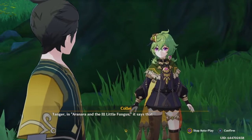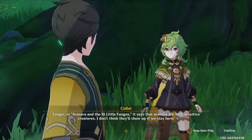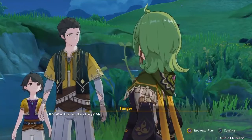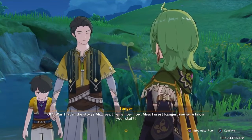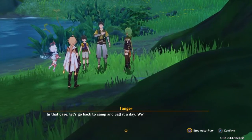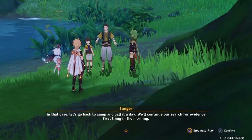Tanjir, in Aranara and the Three Little Fungus, it says that Aranara are very sensitive creatures. I don't think they'll show up if we stay here. Oh? Was that in the story? Ah, yes, I remember now. Miss Forest Ranger, you sure know your stuff. In that case, let's go back to camp and call it a day. We'll continue our search for evidence first thing in the morning.